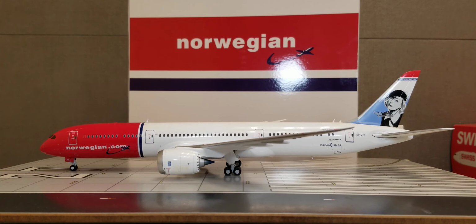And at the time of this video review posting, this aircraft is no longer operating in Norwegian's fleet, as Norwegian Air Shuttle previously announced on January 14, 2021 that the airline would discontinue operating this particular aircraft in their fleet due to the financial hardship caused by the outbreak of the COVID-19 pandemic.